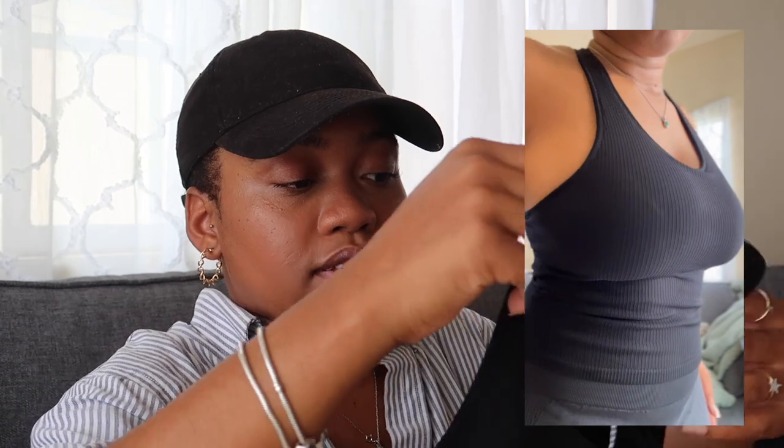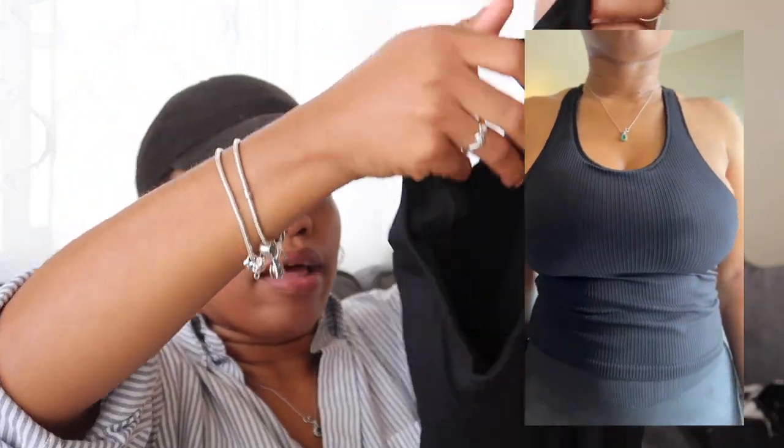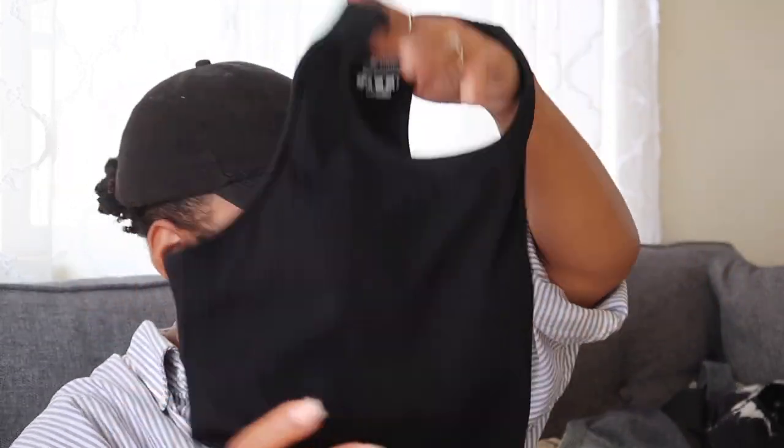But what I do like about this one is that it's a tank or cami. It is a bit cropped, but it's not super duper cropped like the bralettes, and it does come padded. You can take the pad out if you want to. You can pull it right out. I don't mind it for now. We'll just see how it goes when I actually work out in it. But it is ribbed and the material is nice. It's double lined, which is crazy because, you know, Shein has this reputation of not having good quality. But if you do search hard, you'll find some good quality stuff.